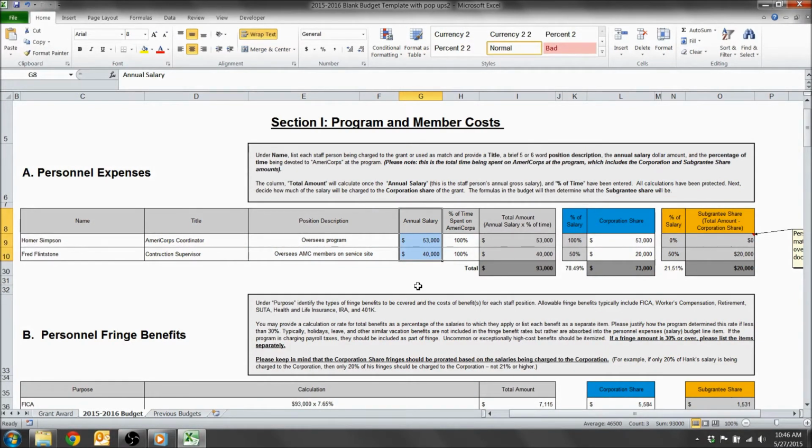And next to that, you'll put the percentage of time that is actually being spent on this AmeriCorps grant. Now that percentage of time is going to be multiplied with their annual salary to get the total amount. So this total amount is split between the corporation share, which is the federal share, and the subgrantee share, or your match.